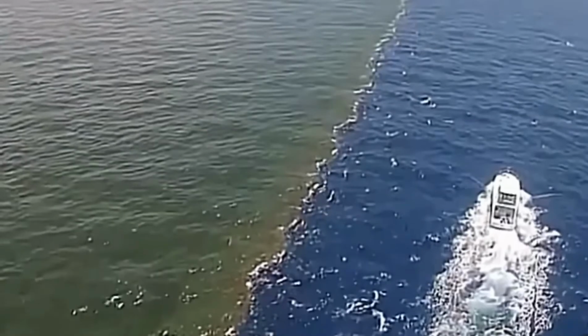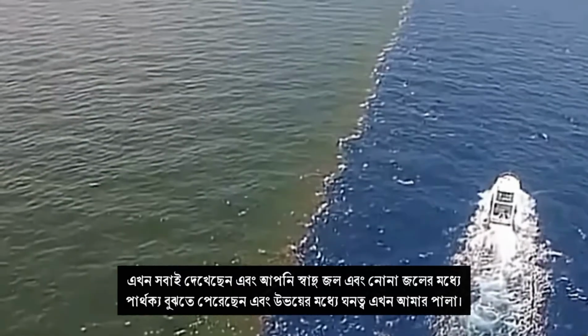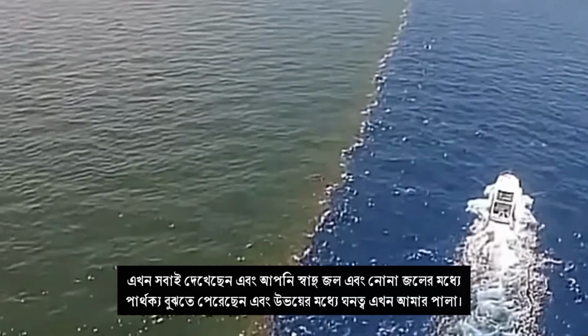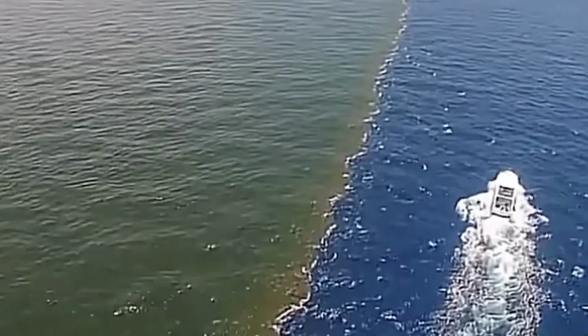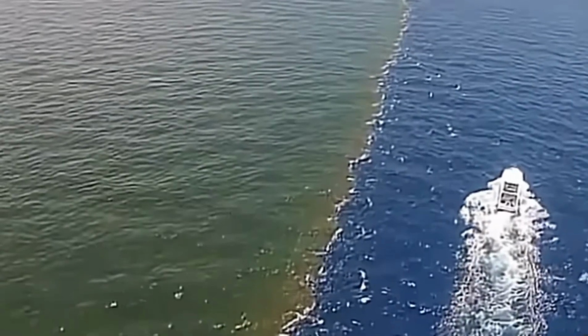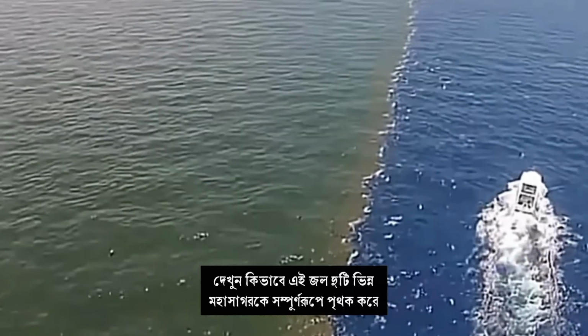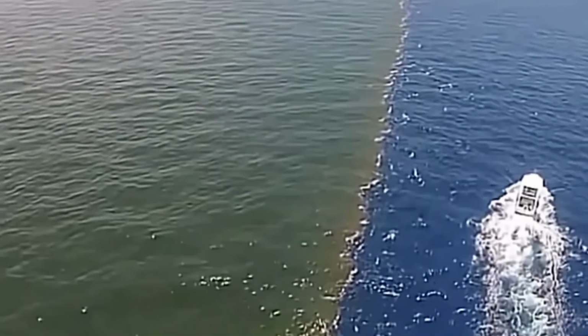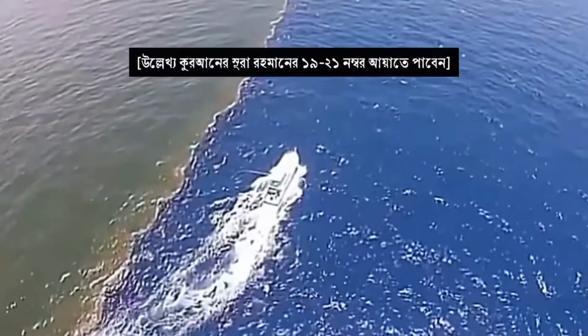Good evening, everyone. Now that everybody has watched that and you understand the difference between the freshwater and the saltwater and the density between the two, now it's my turn. Here's what I want you to understand. You see how this water separates? Two different oceans separate perfectly. And it's always there. Always there. In these different spots of the world, you will find this.